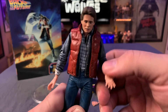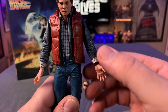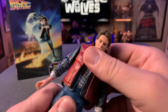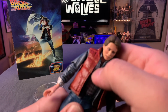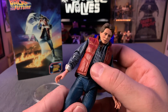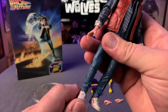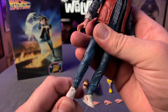So you can have him playing that guitar, of course, like we'd want him to do, potentially. And then there's movement in the wrist, and then the forearm also moves as well. Swivels at the waist, just a bit. Oh, this is interesting. We'll get to that in a second. But he does bend at the waist. Then we have these joints in his hips and his knees, and then finally his feet. Well, you can turn them in and out at the knee, but his feet go up and down like that.